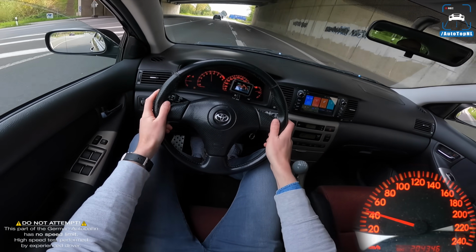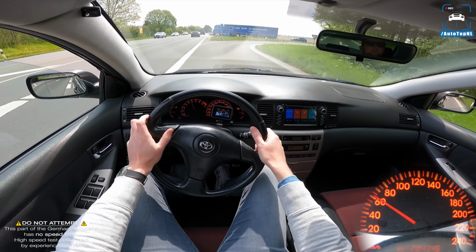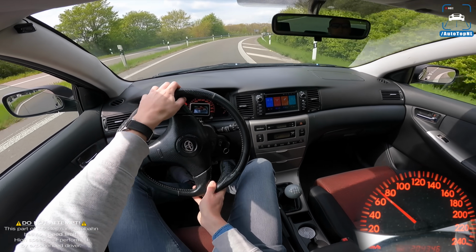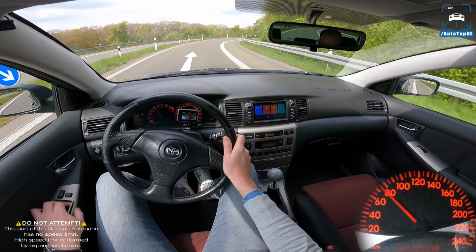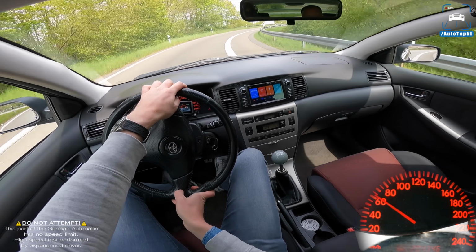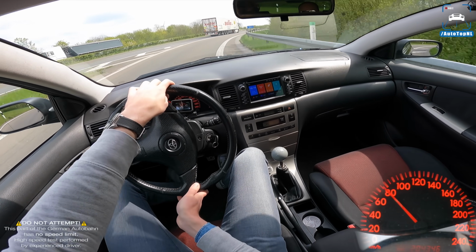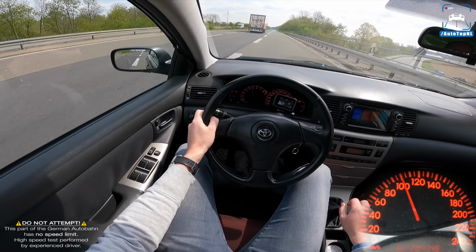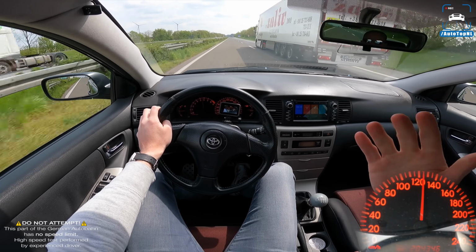Little sound check. So with the facelift, they also made the steering rack a little bit quicker, from 3.5 turns lock to lock to 3.2, and you can feel that you actually need quite a bit of input to make this car go around the corner. So I guess that's a big improvement too. Anyway, this is a really cool car.